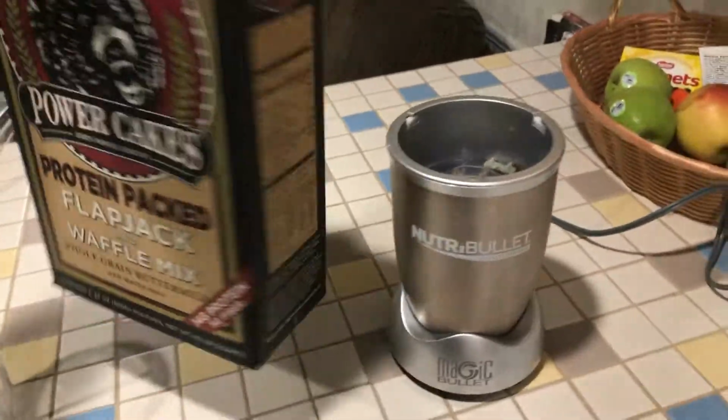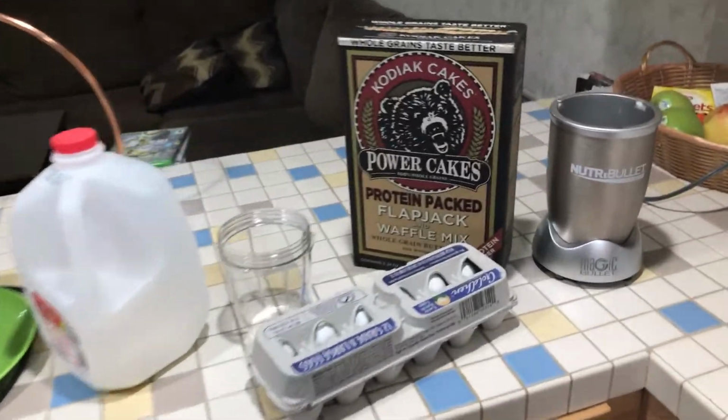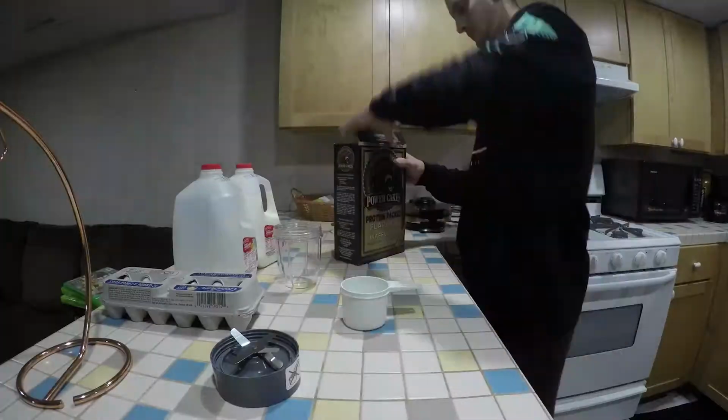What goes into it is this, a cup of this, and then I'll put some whole milk, and also one egg in there too. So that's gonna be for this meal, and I'll show you guys how to get this ready.